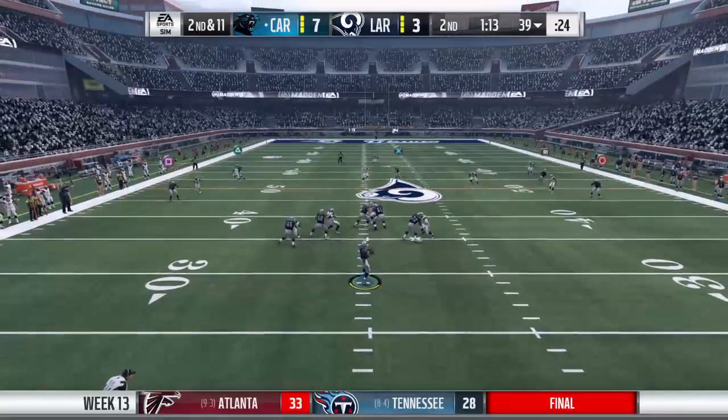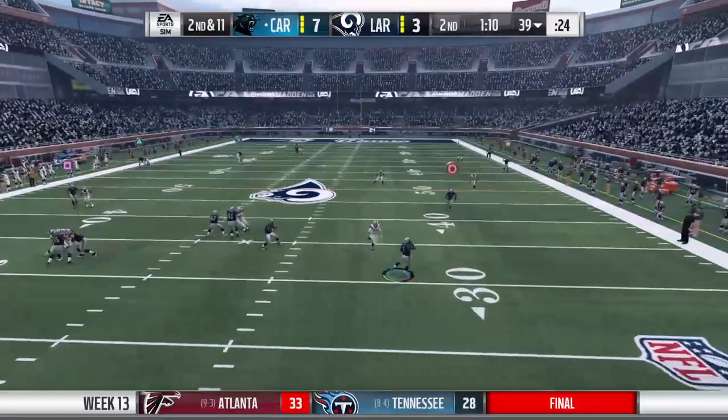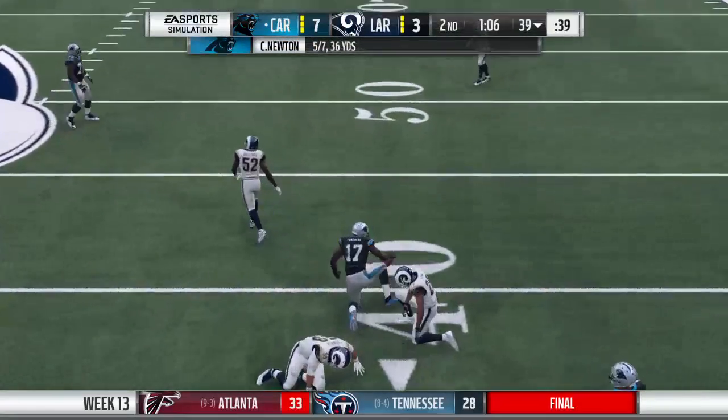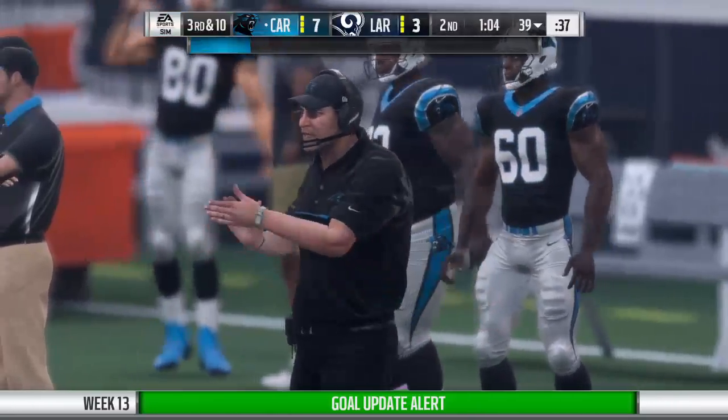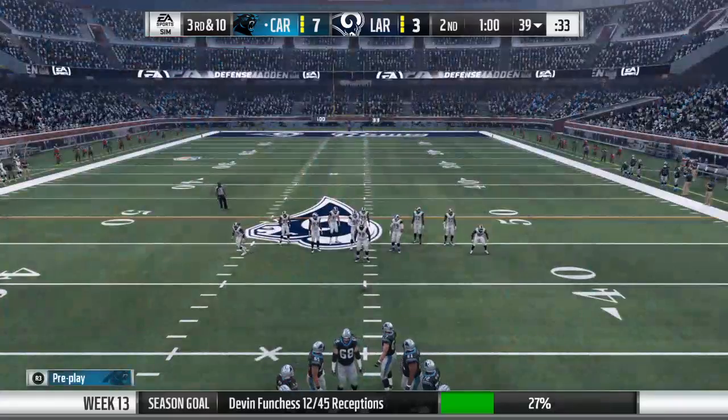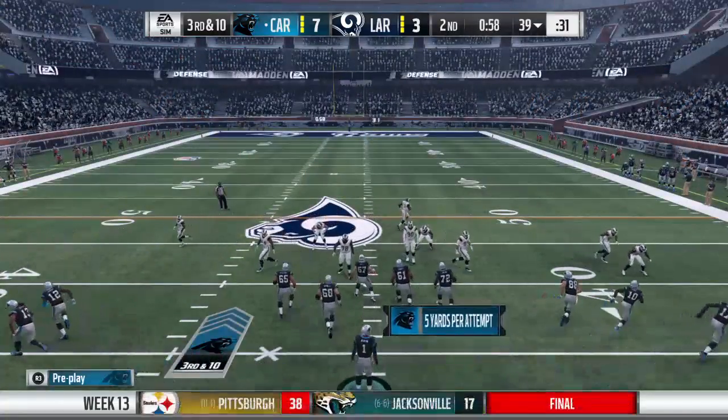Looking to throw on 2nd down. Newton eluding the pressure right. And this one complete right side to Funchess. No gain that time on the completion, and it'll be 3rd down. A little risky there when you roll out of that pocket right like you did. You complete the pass, but you don't get anything out of it.